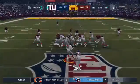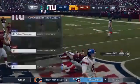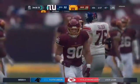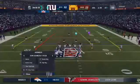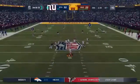Clock continuing to run. They'll probably wind this all the way before snapping it on 2nd down. And he's going to have to protect the football and take his lumps here at this stage of the game as they stop him behind the line. The Giants on 3rd down. They've only converted once in 4 tries. This is going to be 3rd and 13.